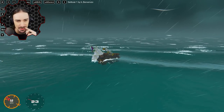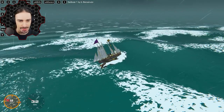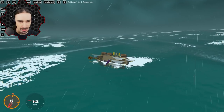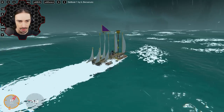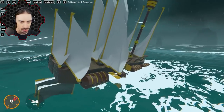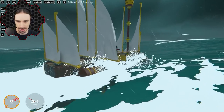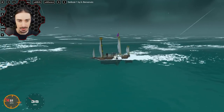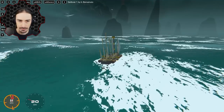Maybe I'm just in an area where the wind is too strong for some of these sailboat designs, but look at the paddles. I didn't even think about paddle boats yet. All right, I am not giving those paddles any power right now. That was just me moving across the water. That's doing it automatically. I'm using pure sail power right now. Wow, this is some decent speed right here on this one.